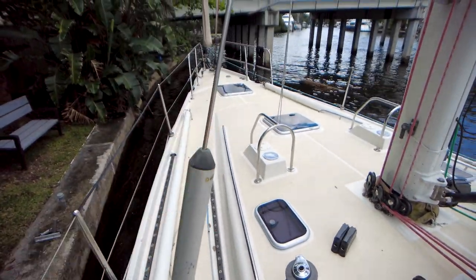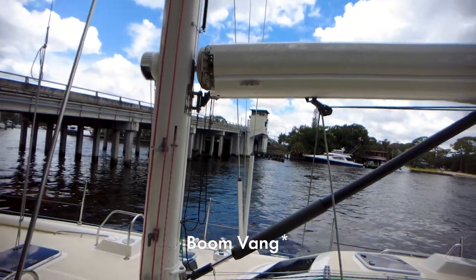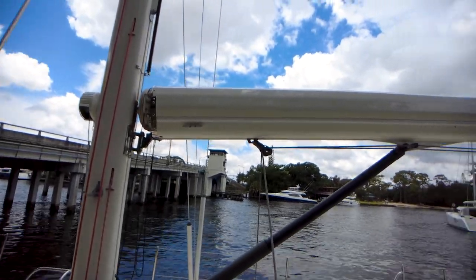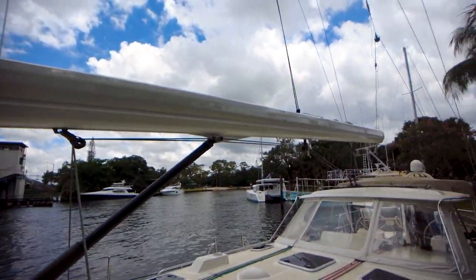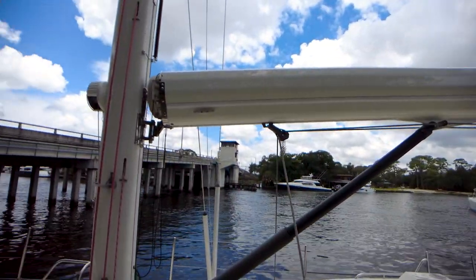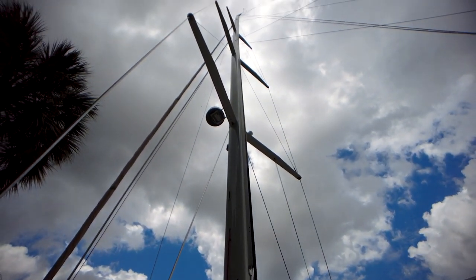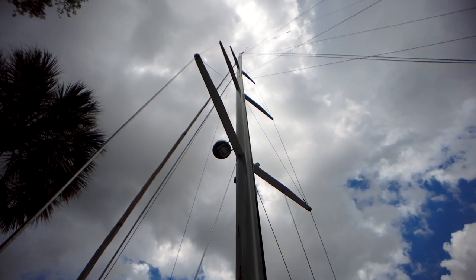Rod rigging, hydraulic boom with a furling mainsail, boom furling mainsail. Looking up the mast, triple spreader main mast, radar up there.